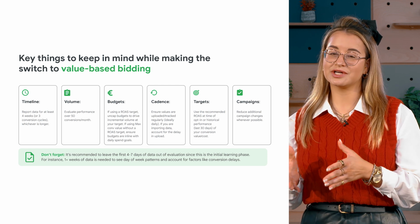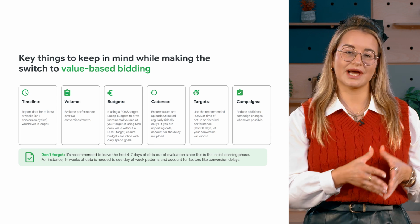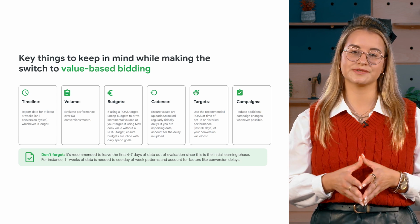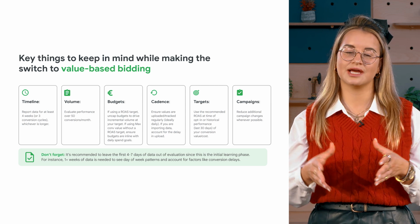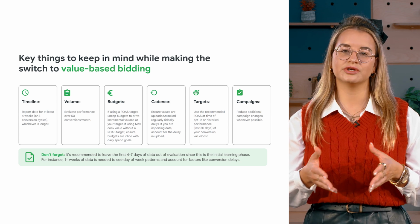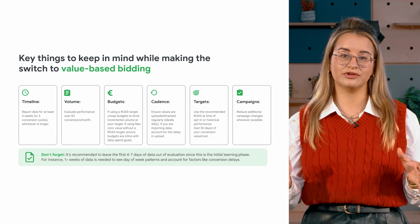If using ROAS target, uncap budgets to drive incremental volume at your targets. If using maximize conversion value without a ROAS target, ensure that budgets are in line with your daily spend goals. And use recommended ROAS at time of opt-in or historical performance of at least 30 days of your conversion value over cost. Reduce additional campaign changes whenever possible.